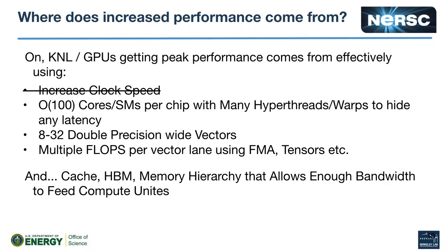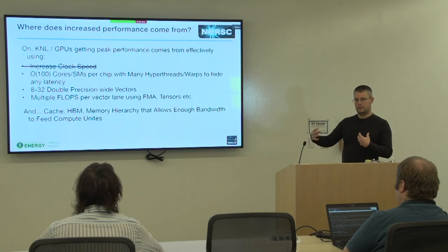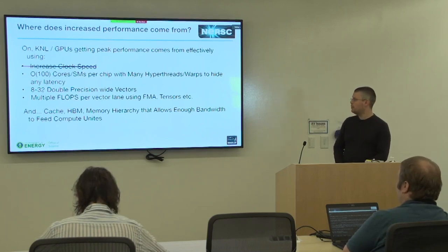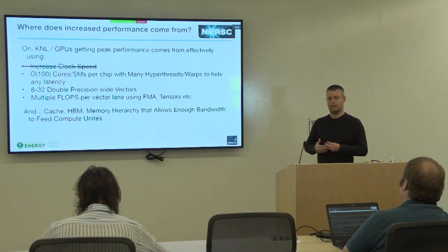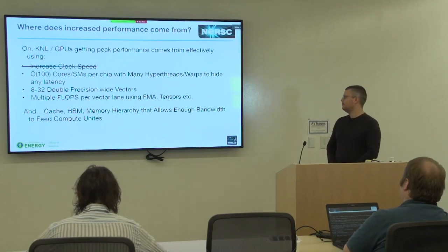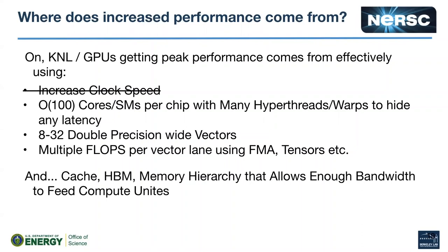In the case of KNL, each one of those cores had a vector processing unit that could process 8 double precision wide vectors at a time. So instead of operating on a single number, you operate on a vector of numbers. When you go to a GPU, that's basically a 32-wide vector that we would typically call a warp. And then there are multiple flops available per vector lane using advanced instructions like FMAs, which stands for fused multiply-adds. So you can do a multiply and an add in one cycle, as well as tensor instructions on the GPUs. This adds an increase in parallelism at almost every level in the architecture that needs to be exploited.